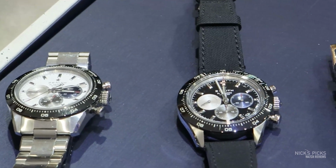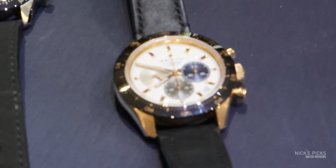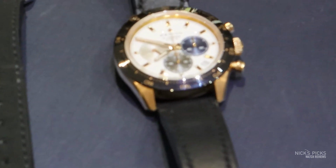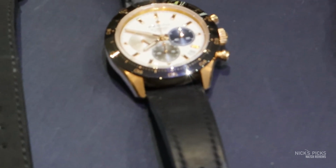Also, I have to draw some attention to the gold variant as well, the 18 karat gold. For me, I think of all of them, that would be the one that I would go for. It is incredible. So how has the reception been on that one?